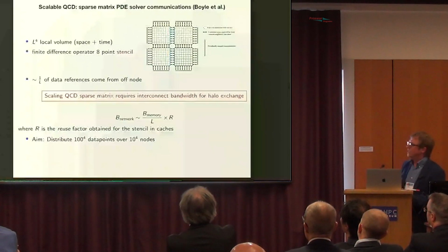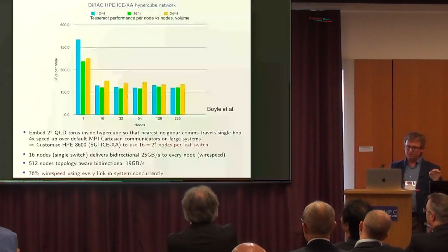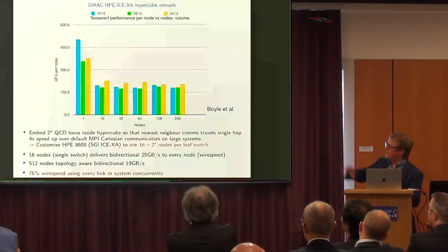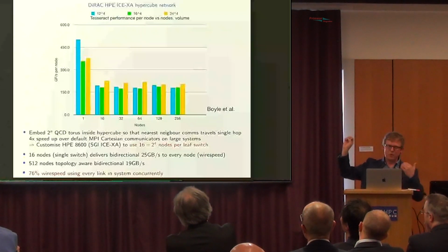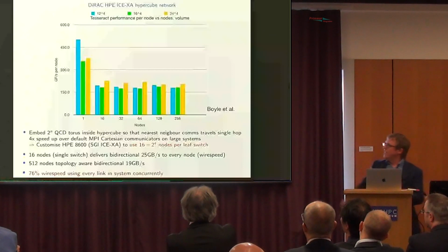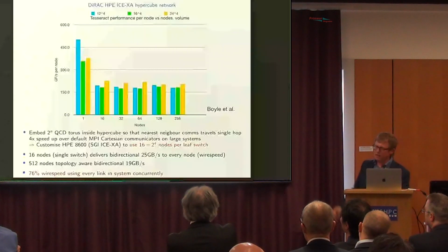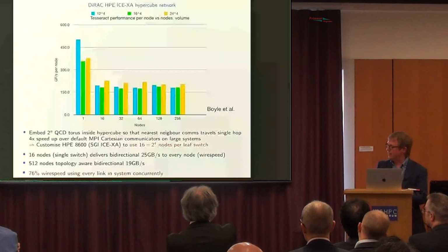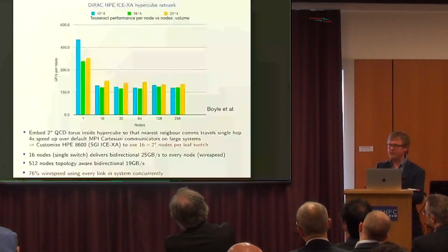So this was done for the Tesseract system in collaboration with HPE, and the mapping of the calculation to the network topology means that the scaling is extremely good. What you've got here is the gigaflops of actual scientific calculation that the nodes are doing. That's the y-axis. And on the x-axis, you've got it as a function of the number of nodes. The different colors just represent different volumes. The key point is, when you're on one node, you don't have any inter-node communication. As you go to larger numbers of nodes, you do have a decrease in the gigaflops you can get, because you have some communication, but it's an exact weak scaling result, which is very nice. You can just keep scaling that on to extremely large calculations.